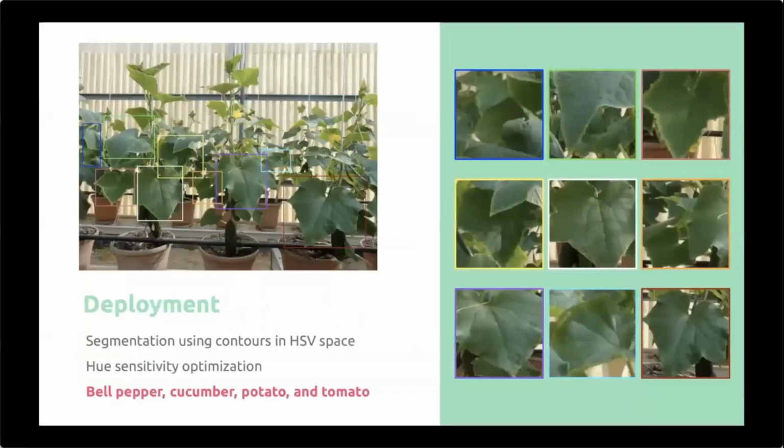As for the deployment of our health model, segmentation was used on the camera captured images in order to match them to the training form. The segmentation method involves obtaining contours in the HSV color space. The contours desired to be found are medium-sized as informed by the agricultural experts. Also, the segmenter optimizes for the best hue sensitivity for each image.